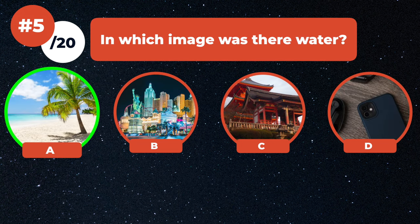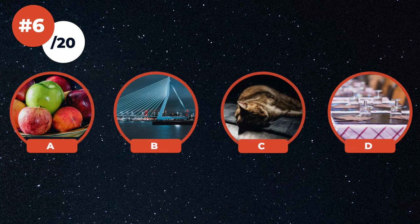Correct. The water's edge is clear to see. A color in every shade. Which did you see? A bowl of fruit, a city skyline, a cat sleeping on a sofa, a table set for dinner.